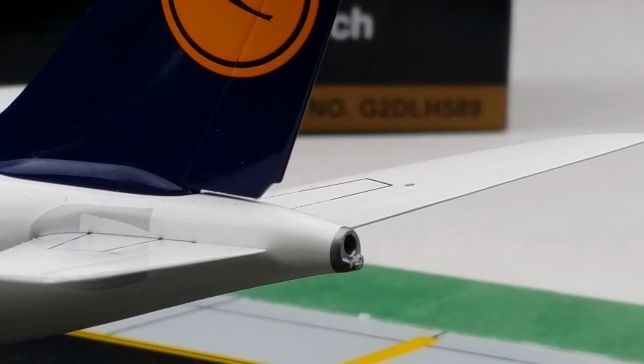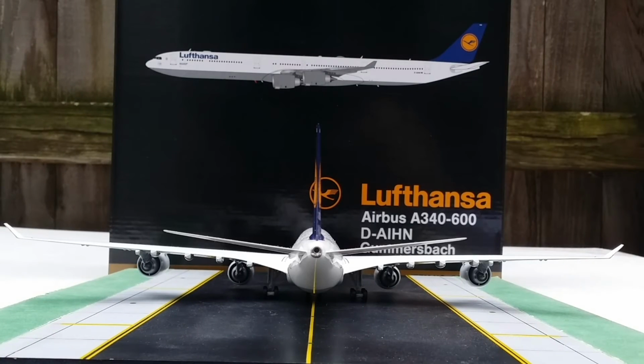Okay, now we look at the APU, the auxiliary power unit hole right here. You also see the strobe lights right there underneath the APU hole. I'm going to let you see that at another angle. So here it is, the whole rear view of the Lufthansa Airbus A340-600. You also see the strobe light under the APU hole right there as well.